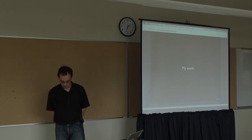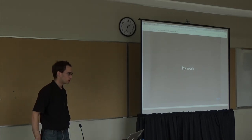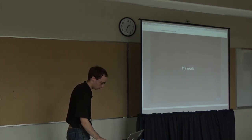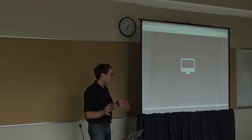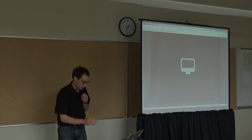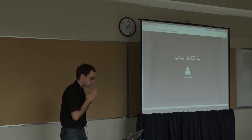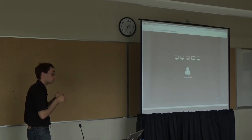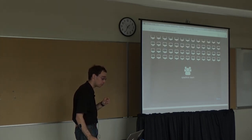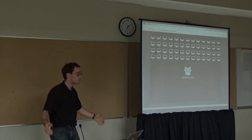So I work at Puppet Labs. And how many of you here are familiar with Puppet Labs? Okay, so a fair number. I'll give a brief overview of what it is we do. So basically, we're all about server configuration. So if you are a system administrator, you're probably responsible for managing some number of nodes. If you have a lot of nodes in your infrastructure, you're probably part of a larger sysadmin team.